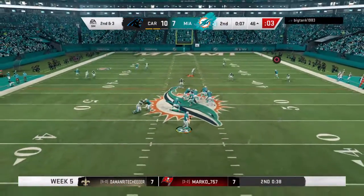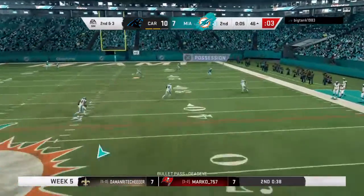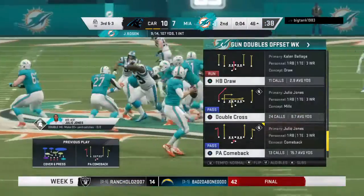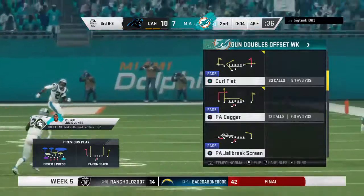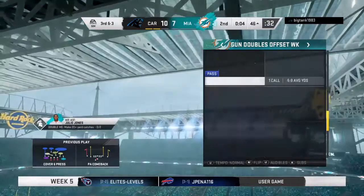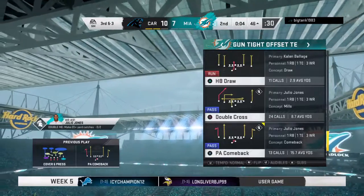Looking to throw again on 2nd down. Rosen. And that will be incomplete. 4 ticks left here on the clock. Devontae Parker, the intended receiver, and it's 3rd and short. Brings up 3rd down and 3 yards to go.